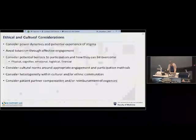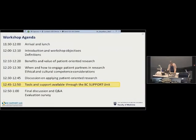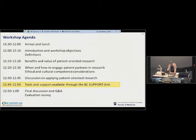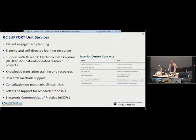Just have to quickly go through to see where we were. So just some tools. There are lots and lots of tools available, and lots of support available through the BC Support Unit Interior. Kim, you've met, but there are other people in the research team, I'll introduce you very quickly, that can assist, because take into consideration the time and the funding, but there's help. There's help on the way, you have to ask.